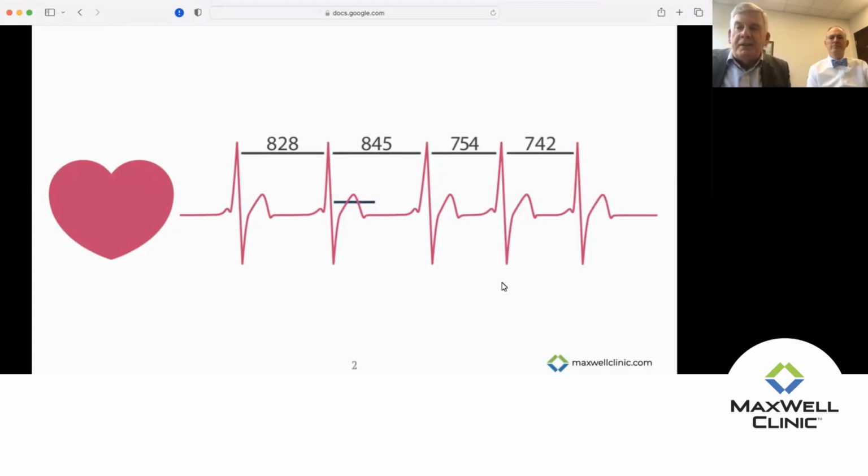I've covered this in more detail in some of the previous webinars that I've done in the past, but just a quick review. When we look at an EKG tracing, which you see in front of you, and we measure the time in milliseconds between each of the QRS complexes, those vertical peaks that you see, you can see that those numbers are changing beat to beat. And what this means is that our heart rate is actually changing from beat to beat. And this is what we call heart rate variability.